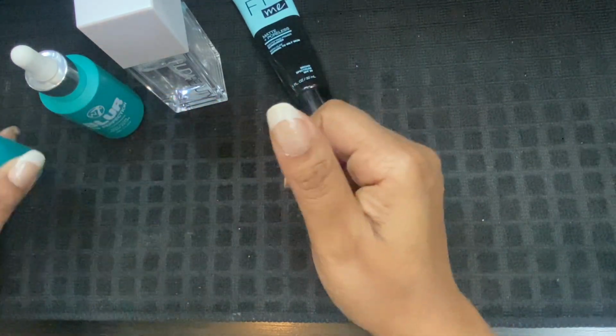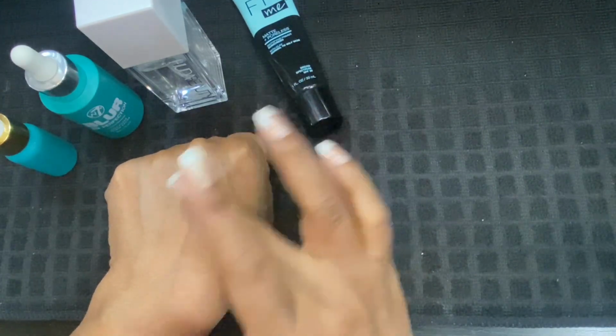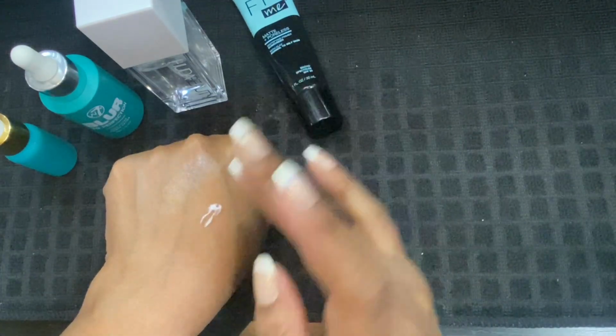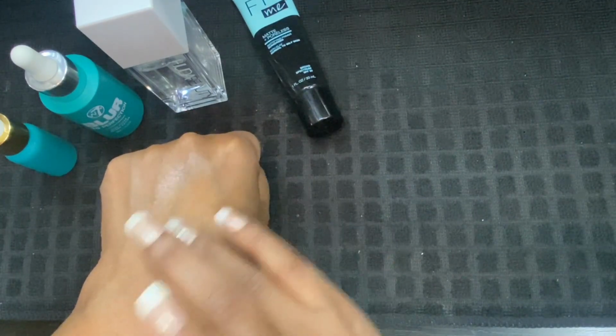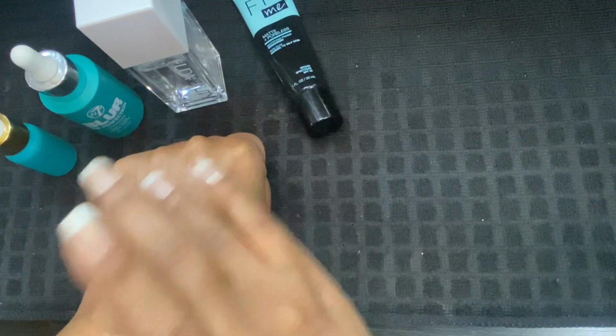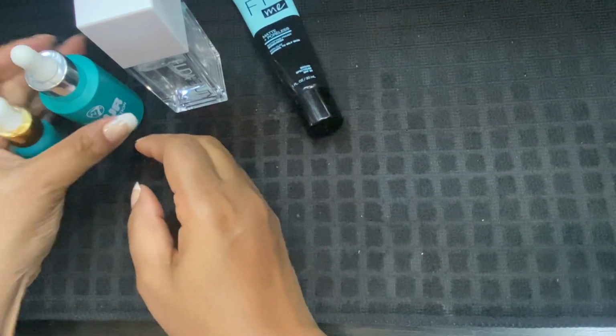Definitely kind of have some similarities. The Versali is a lot thicker than the W7. Yeah, the W7 is definitely more watery. So I'm not sure if they'll be dupes, but we definitely will compare and we will see at the end of the month.